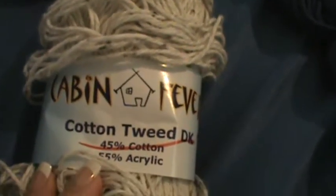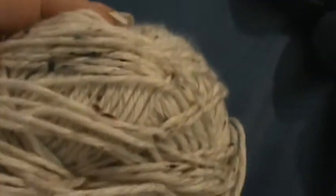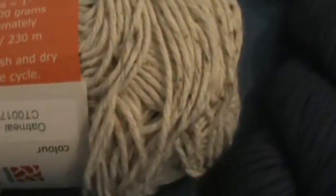This one's called Cabin Fever. It's cotton tweed, and it was also in the $2.50 box. I think I had one like this before that I got there. It almost has the feel of, well, of course, because it is 45% cotton. It feels like the Sugar and Cream yarns, and it's tweed, so it's got some specks in it, and there is a good amount in this. 250 yards to be exact, so that's a good honest roll there.